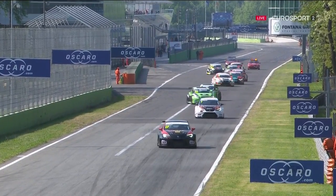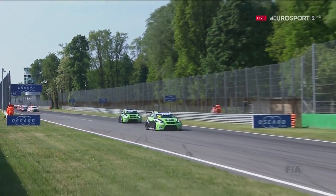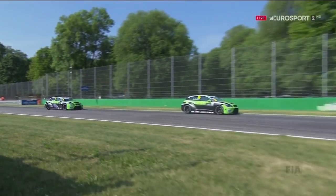Small grid, as you say, only 10 cars. There were 11 entries, but one of the Zengo cars had an issue with compliance of its fuel tank, and that was for Annette Georgi. So she unfortunately doesn't get a chance to race this weekend.